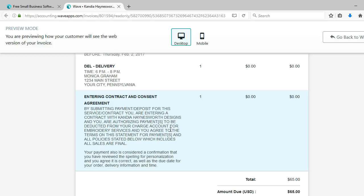So I consider this to be the most important part of this statement. The reason being is because, number one, it is clearly telling the customer, if they didn't know any other time that this is a contract, they know now. They are requesting my services. I expect to be paid. They are authorizing me to deduct payments from their charge account. They are authorizing services to be rendered based on the agreement that they are making, number one, and they are agreeing to all the other policies that are associated with this particular contract, okay? And the one that I like that I pointed out was all sales are final. So if you miss it below, you didn't miss it here.